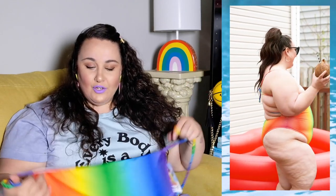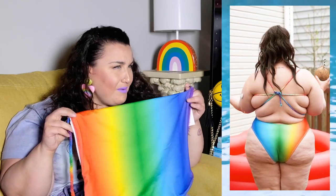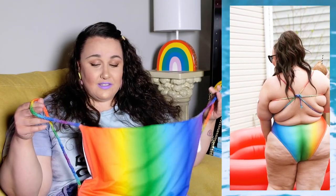So I got this from Yandy. It is a 2X, 3X. Can't imagine that's really who it would fit. I would say this probably fits like a 16, maybe? I don't know, like a 16 who literally is all boobs and hips and nothing else. I don't know, it's just not my favorite.